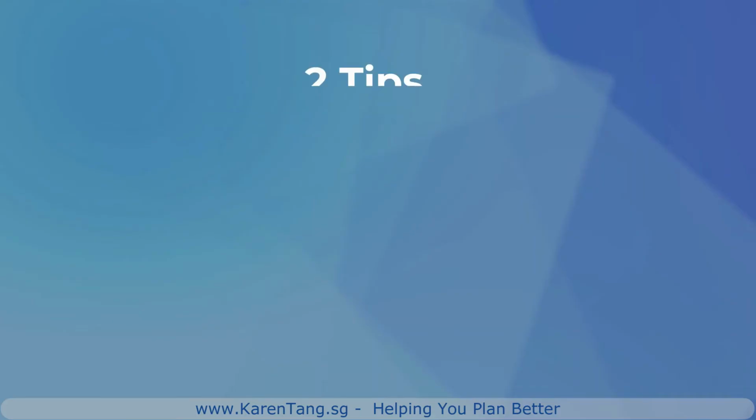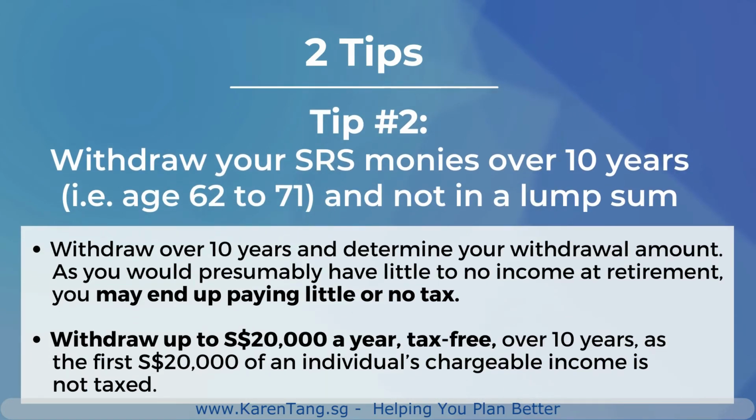in your retirement planning. And tip number 2, why you should withdraw your SRS monies over 10 years and not a lump sum. To lower your taxes, consider spreading out your SRS withdrawals instead of fully drawing down what you have saved. You can withdraw over 10 years and can determine your withdrawal amount.